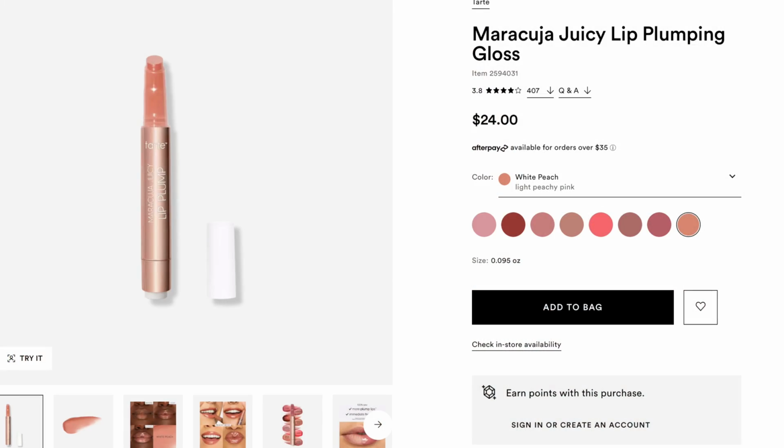Then you have the Tarte Maracuja Juicy Lip Plump. This is online only and a first time steal. I have the Maracuja lip, the regular one, the original, and I love them. They're great. I have probably 6 or 7 of them. I've never tried the plump, but I've heard they're really good because there's a slight tingle. So I might pick up one of those just to try it.